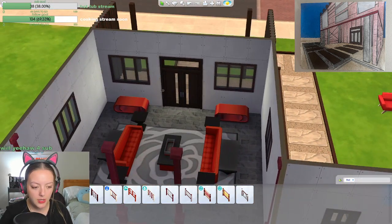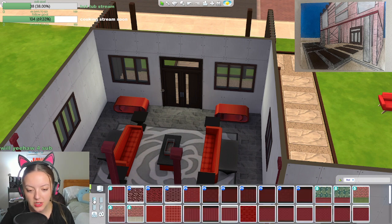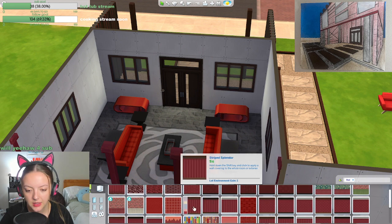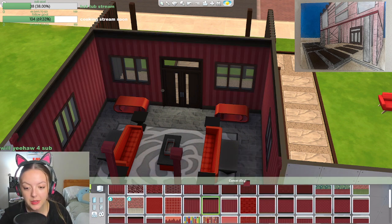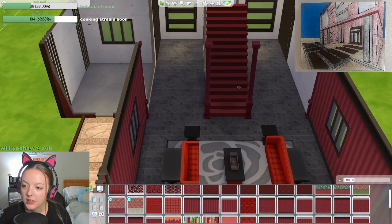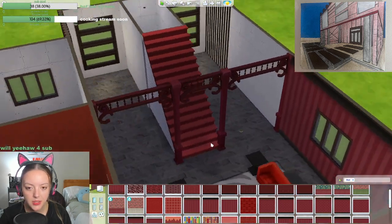Okay, and then for this room, I kind of want the striped wallpaper. I was talking too much about Victoria's Secret, and now all I know is Victoria's Secret. Yep, here we are. Yep. Serving Victoria's Secret. It is awesome.